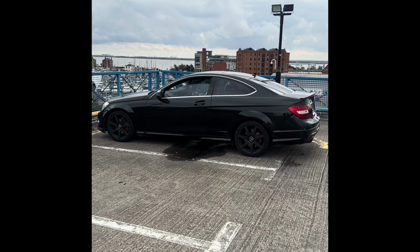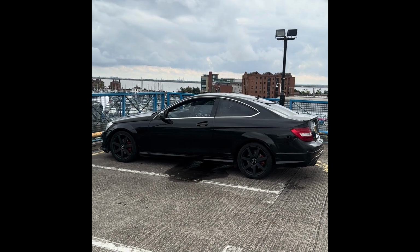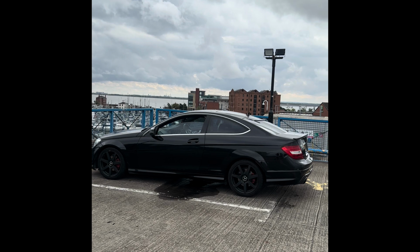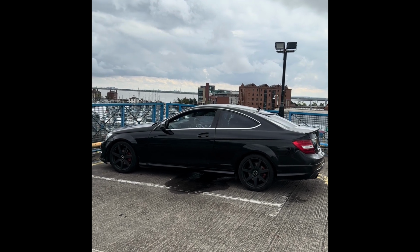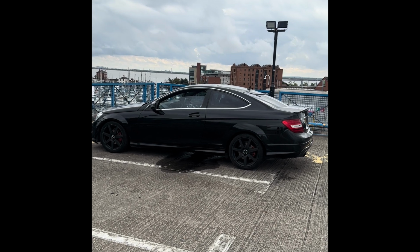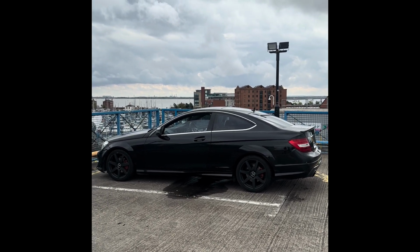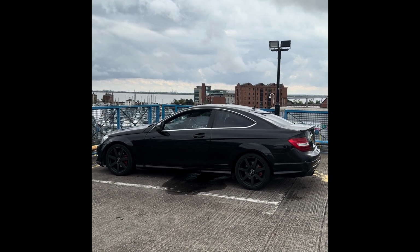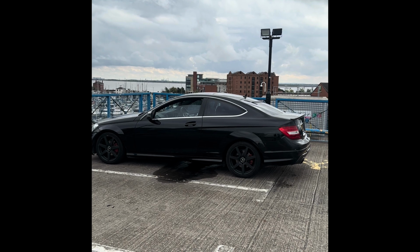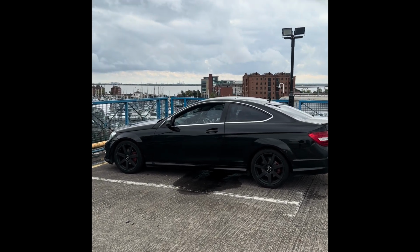Hello Auto Trader, my name is Oliver and I'm selling this W204 C250 AMG Sport Plus 7G Tronic, 7 gears. I don't know what the Tronic is, but it's got that BlueEFFICIENCY tech. It's also got some AMG aspects to it that make it really special. And with it being a C250, you get that 2.2 litre diesel with a big turbo, and I'll show you a little bit of the performance aspect in a little bit.